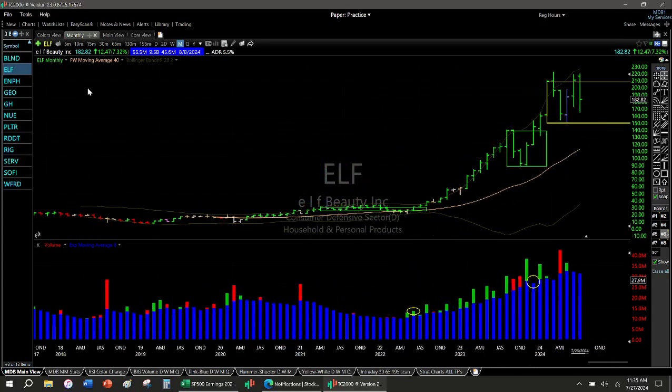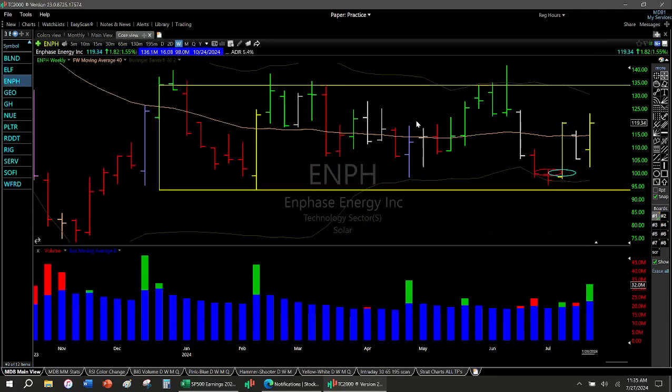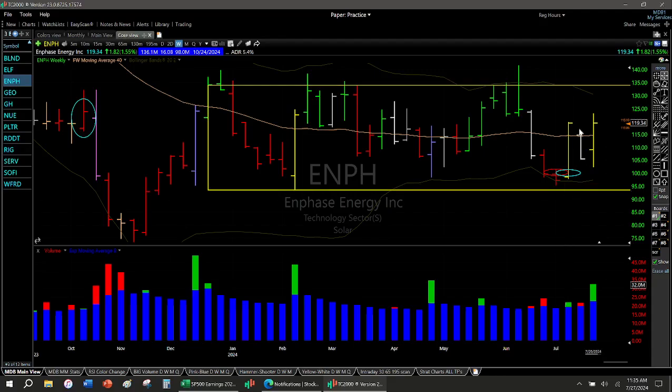Multiple time frames, people. So at the moment, it fits on this list, but I don't really care about it. Here's another one I don't really care about, but look, signals galore. I tried shorting it here. I covered here. Yellow bar, white bar, yellow bar. Make up your mind.